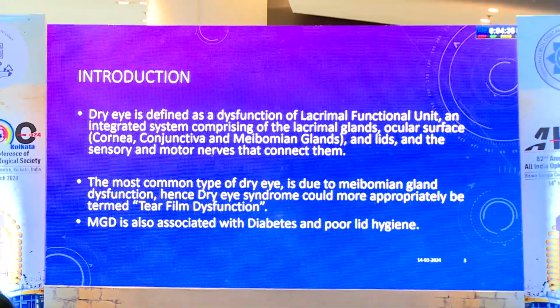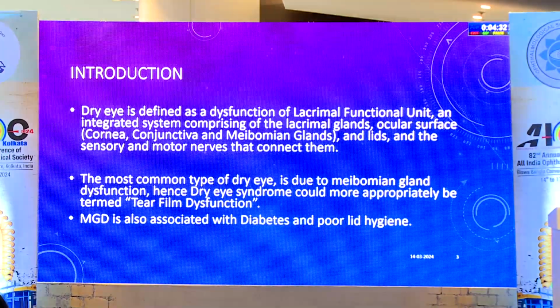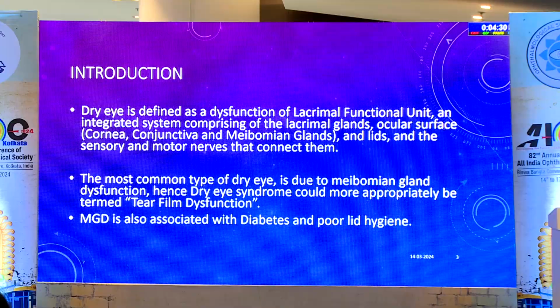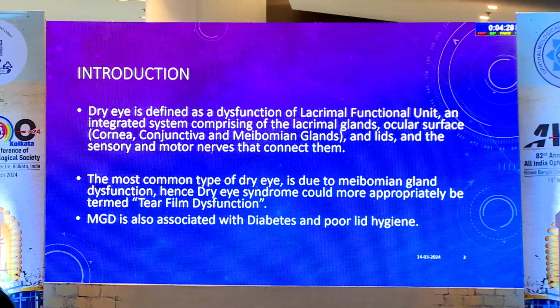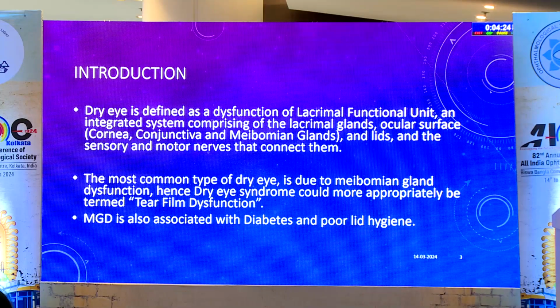The most common type of dry eye which we encounter in our country is meibomian gland dysfunction based dry eye, which is more appropriately termed tear film dysfunction. Most commonly, MGDs are associated with diabetes and poor lid hygiene. As we know, India is slowly becoming the diabetes capital of the world, so MGDs are increasing.